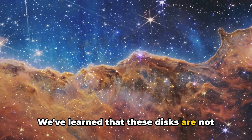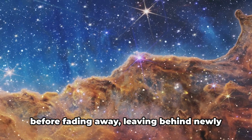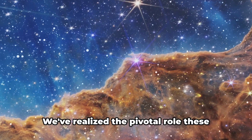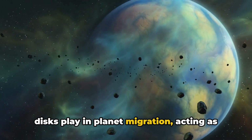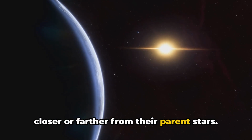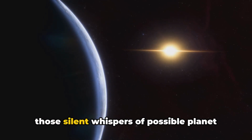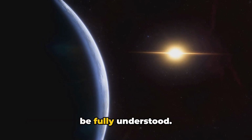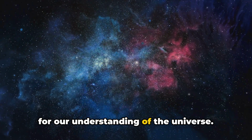We've learned that these disks are not eternal but have a lifespan, a moment in cosmic time where they shine the brightest before fading away, leaving behind newly formed planetary systems. We've realized the pivotal role these disks play in planet migration, acting as celestial conveyor belts, moving planets closer or farther from their parent stars. And we've probed the enigmatic disk gaps, those silent whispers of possible planet birth or other intriguing phenomena yet to be fully understood. These insights have profound implications for our understanding of the universe.